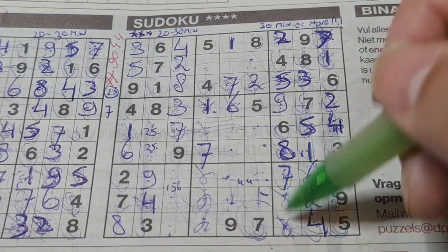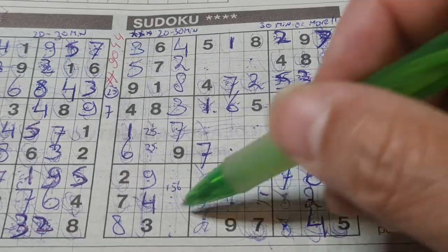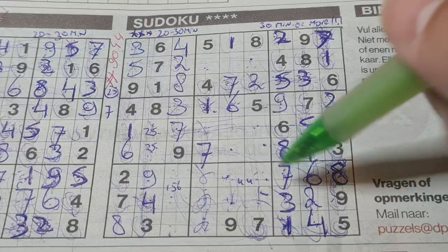6 goes there. 2 numbers left now in this big square. The 1 is missing. The 2 and 3 is missing. 1 and 3, 1 and 3. We have a 3 in the last row. No 3 there. 3 should be here. And a 1 goes there.